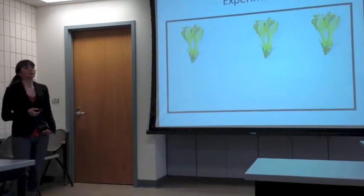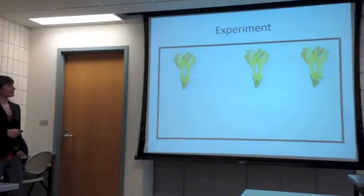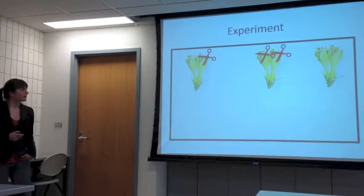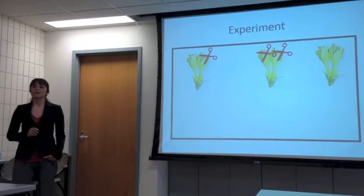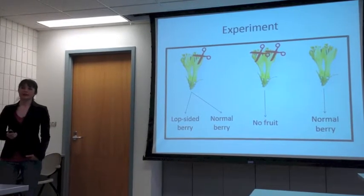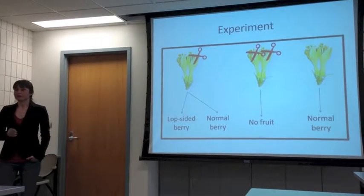And just quickly, the way that we would test for this is we have three different trials. In the first trial, we cut off one of the stigmas before it's been pollinated. This one removed both of the stigmas, and the last we leave intact. And then based on the kind of berry that we get from these trials, we can determine whether it's scenario one or scenario two.